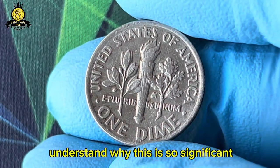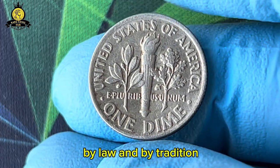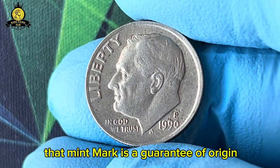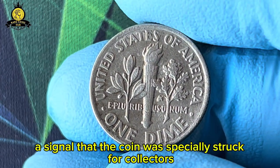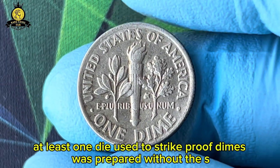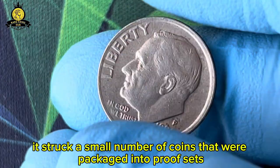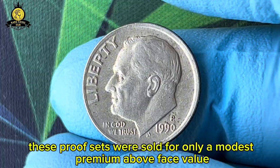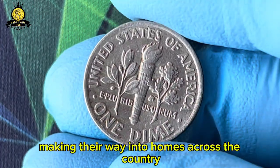To understand why this is so significant, you need to know just how rare such a mistake is. By law and by tradition, proof coins from San Francisco are marked with the S mint mark. That mint mark is a guarantee of origin, a signal that the coin was specially struck for collectors. Yet in 1990, at least one die used to strike proof dimes was prepared without the S. Instead of being caught and corrected, it struck a small number of coins that were packaged into proof sets and shipped out to collectors. These proof sets were sold for only a modest premium above face value, making their way into homes across the country.